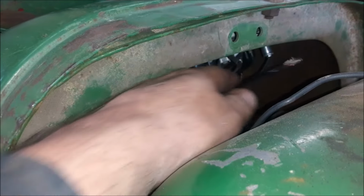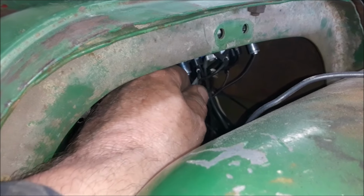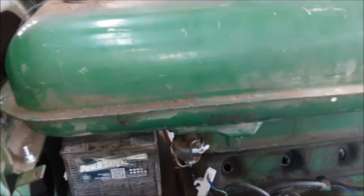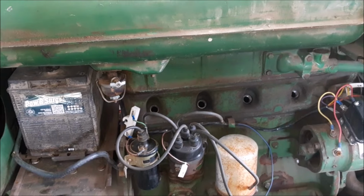Once I get the hood off, I can look in the dash here. There are wires hanging all over the place, like this light socket. Who knows what that's even for? Yeah, we got some work to do in here. So I'm kind of glad that we had to take this all apart. We'll get this fuel tank off, and then we can get the valve cover off and see what we got.